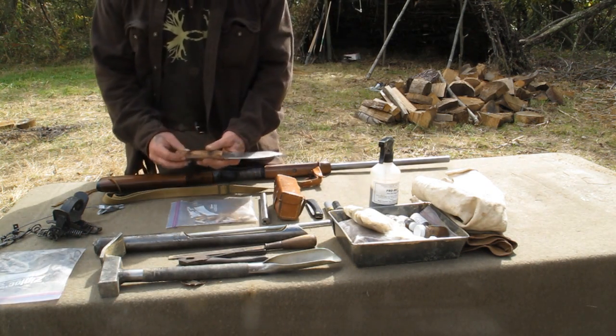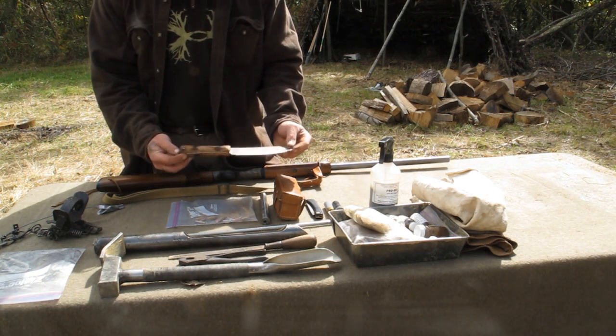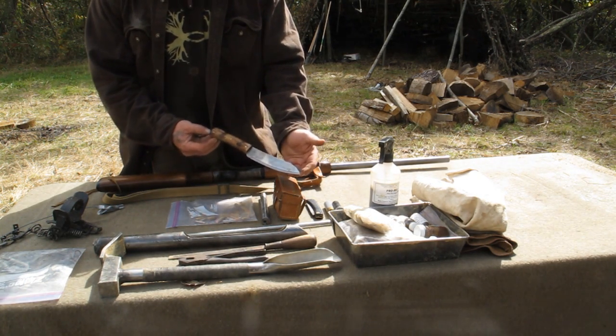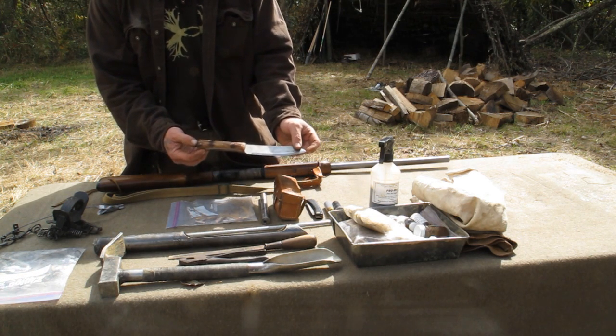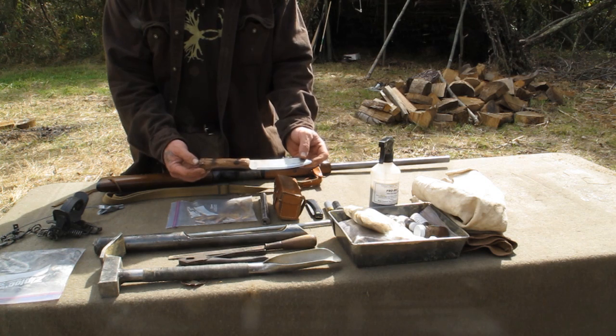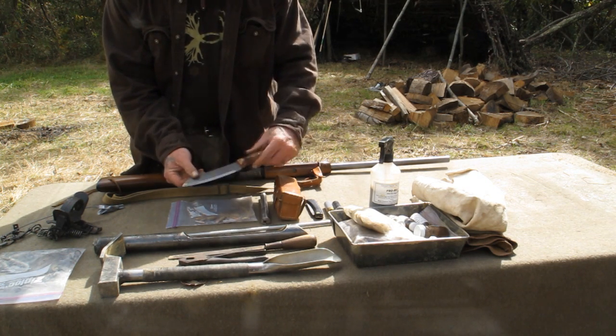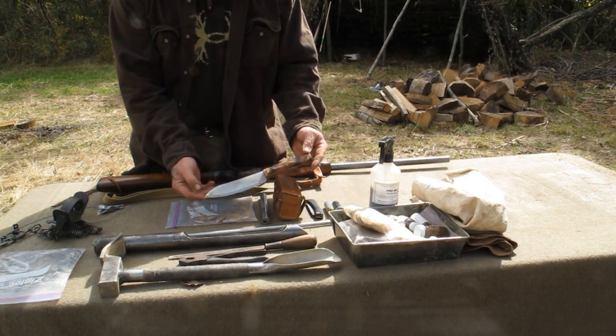This knife I've had a couple questions about. This is a prototype knife. It's not up for sale yet. This is the new butcher knife that was designed after my butcher knife that I've used in a lot of videos that I found at a sale. It was exactly replicated basically by Habilis Bush Tools for me, and this is a replica of that butcher knife, and this will be the Pathfinder butcher knife.